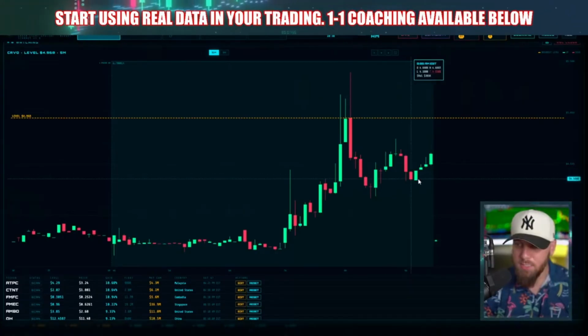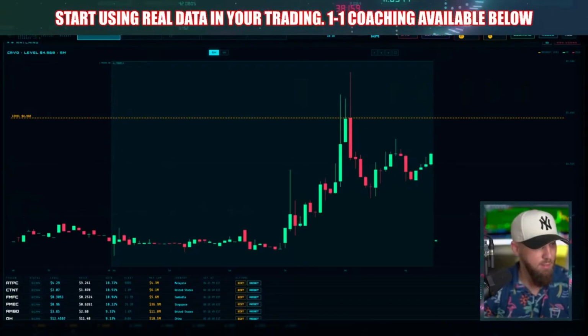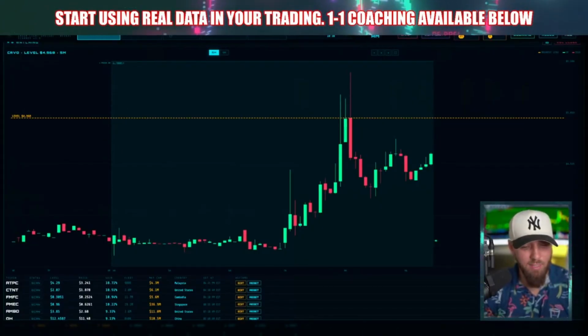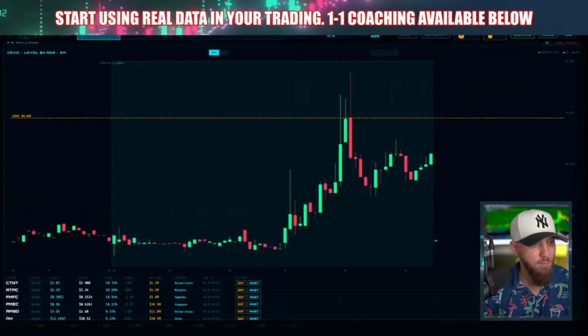I think you will. CRVO is rounding up a little bit. Volume on it's decent, $526,000 on the last 5 minute candle. Not too shabby. CDT is also starting to bounce a little bit going into market open, so that might be a possibility.